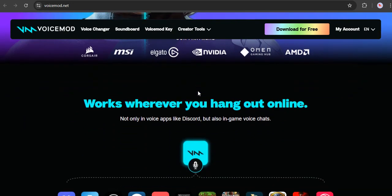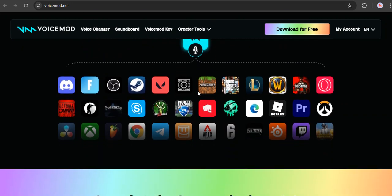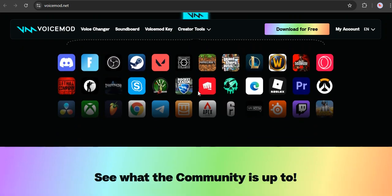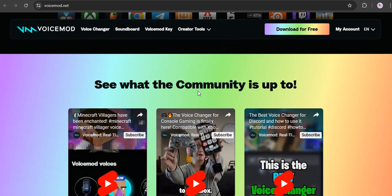But what about variety? What kind of effects are we talking about here? You get a huge range right out of the box. Even the free version, you can sound like a robot or maybe a super high-pitched chipmunk or even channel a specific movie character's voice sometimes. And crucially, the sources noted the free version includes background sounds too. Environmental effects, things that make the voice feel more dynamic, less like it's just floating in silence.